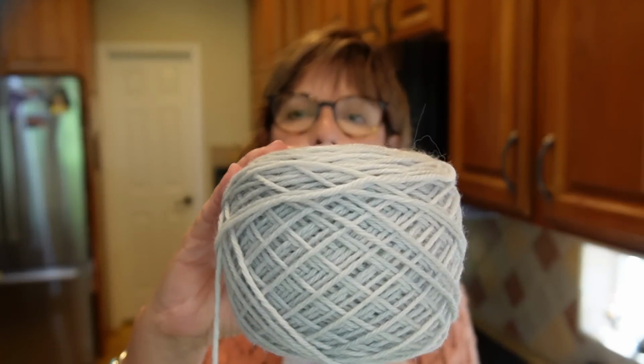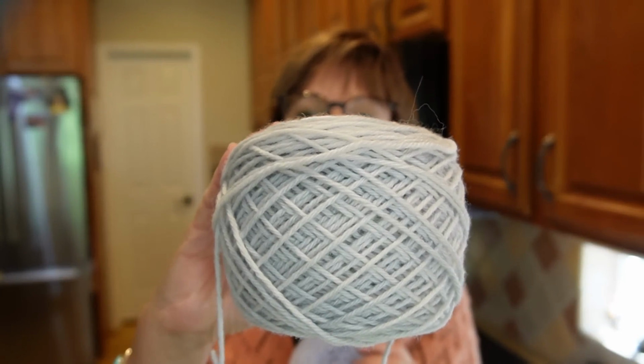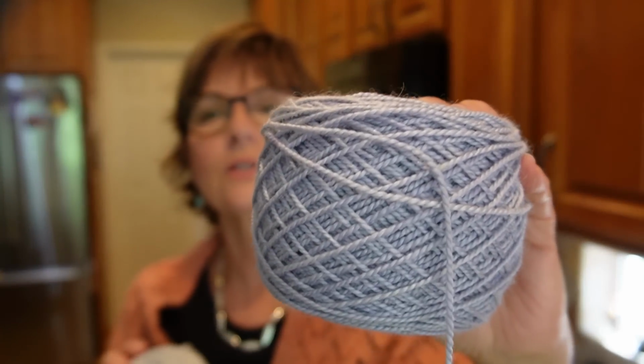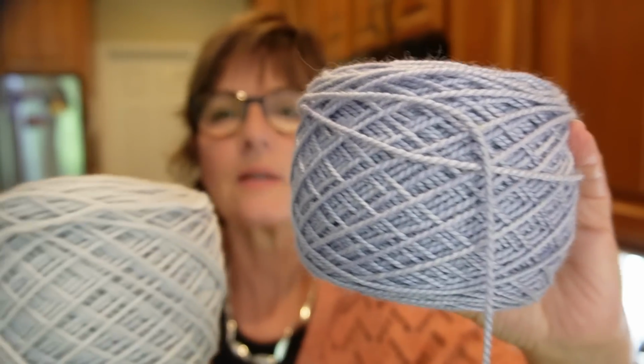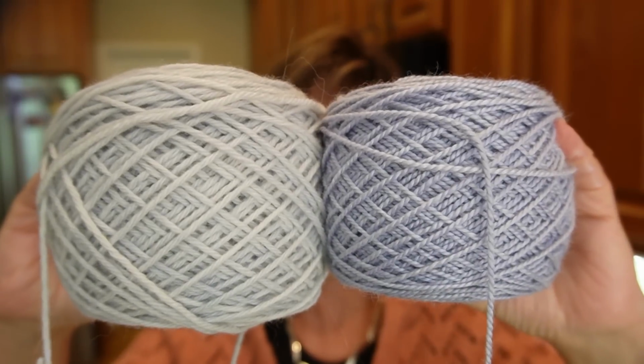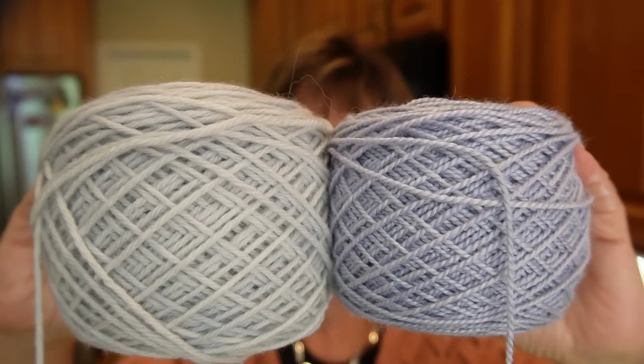Another thing that I have used very successfully is red cabbage. This is red cabbage on 100% wool. And this is red cabbage on superwash. You can see, and that's something to consider. It does affect your dye, your outcome.